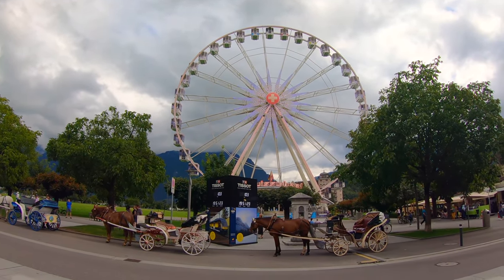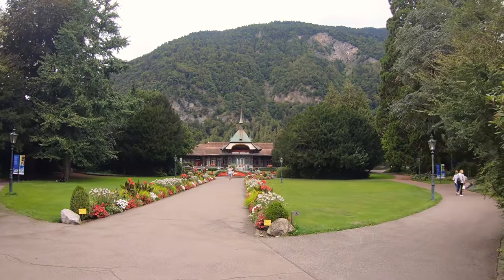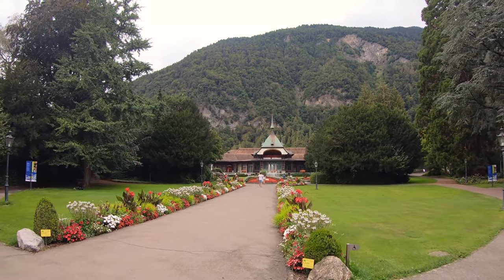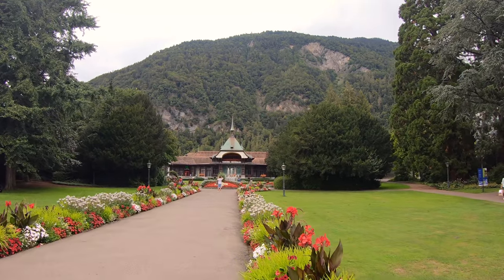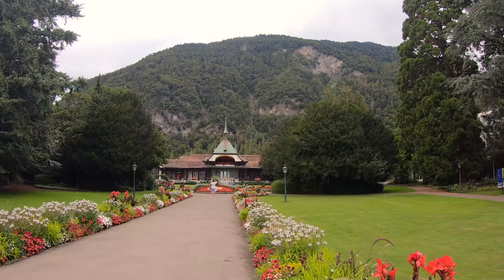Just behind that hotel, you will see the beautiful Kursaal Interlaken, which dates back to the early last century. Today it houses a conference center and a casino. The flower beds and the garden around it are just really beautiful.